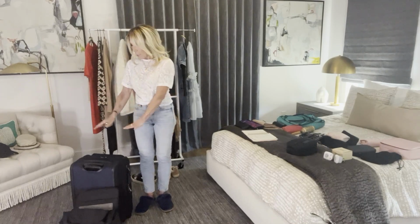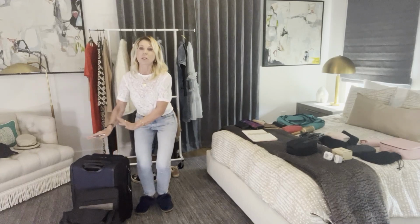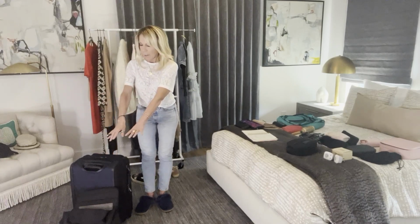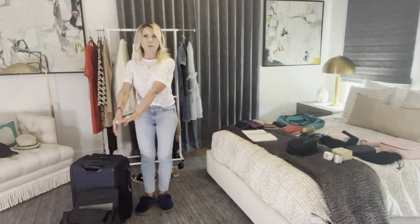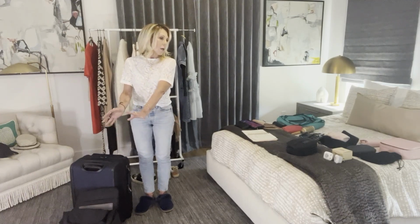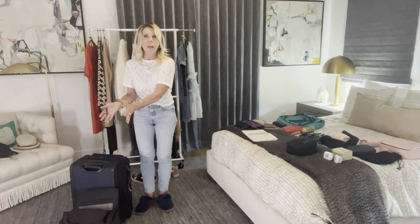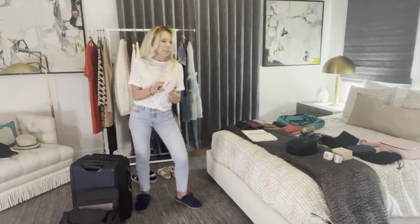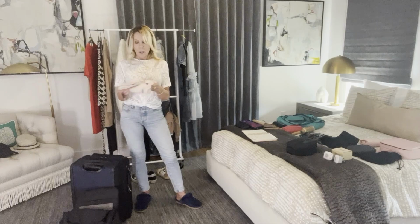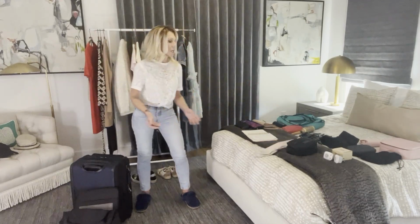So in my overhead suitcase, I keep mostly clothes and shoes. In my backpack, I keep most of my toiletries and my makeup and things that I need right on the plane too. It's an overnight plane, so I want to have my cozy socks that I will slip into when I get on the plane, because I'm gonna wanna sleep or try to sleep.